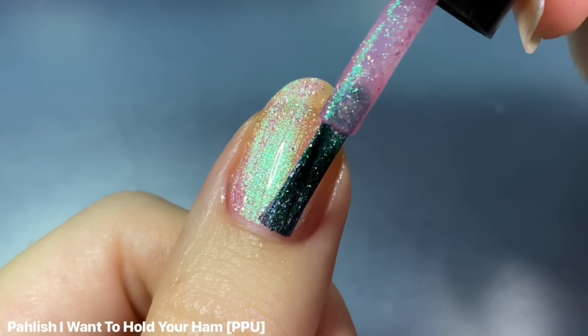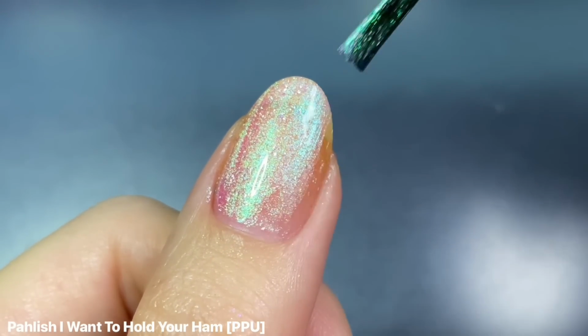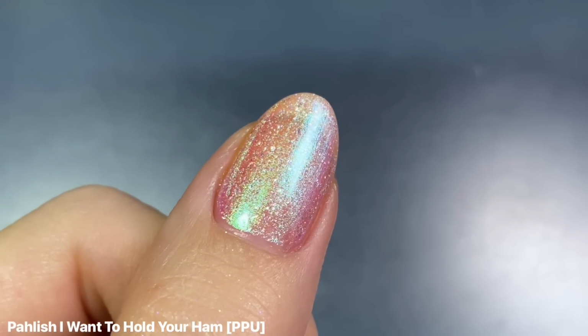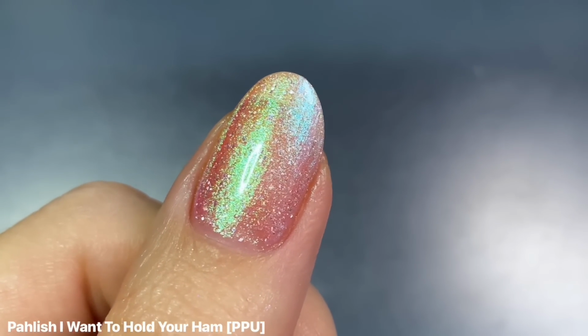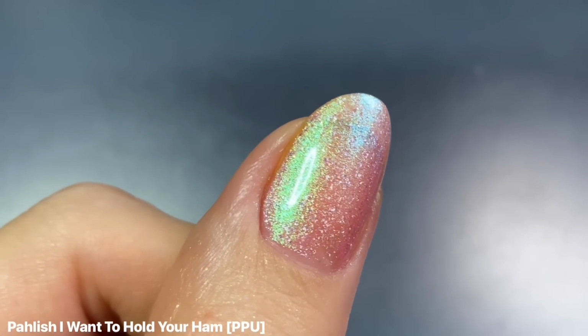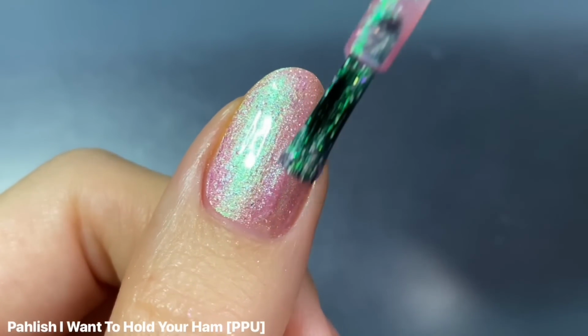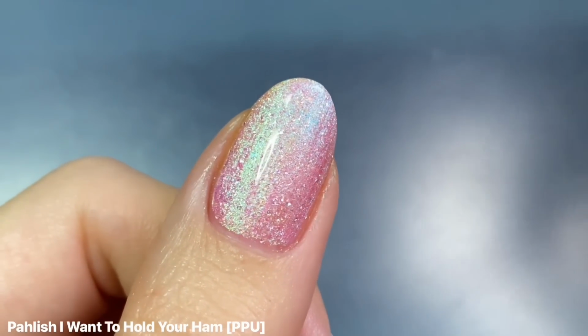It's from I think last month or the month before, but it's called I Want to Hold Your Ham, and it is this really pretty light pink with that same kind of green to aqua shifting shimmer. So it is pretty close in theory to Pixie Party from ILNP. I feel like this one is a little bit lighter with a more intense shimmer though.